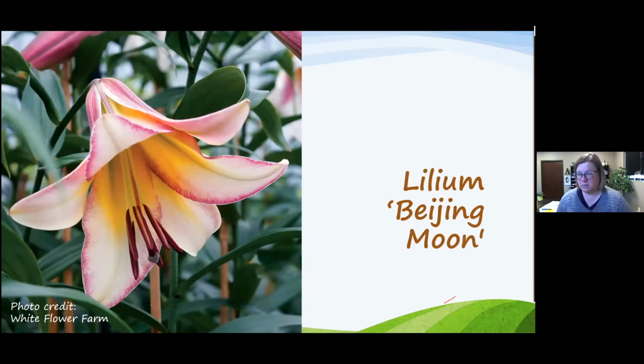Lilies. I think lilies kind of get a bad rap because they're loved by rabbits everywhere. So if you can grow them, if you've got a rabbit runner or a dog or something that keeps the rabbits out, this one's pretty good.